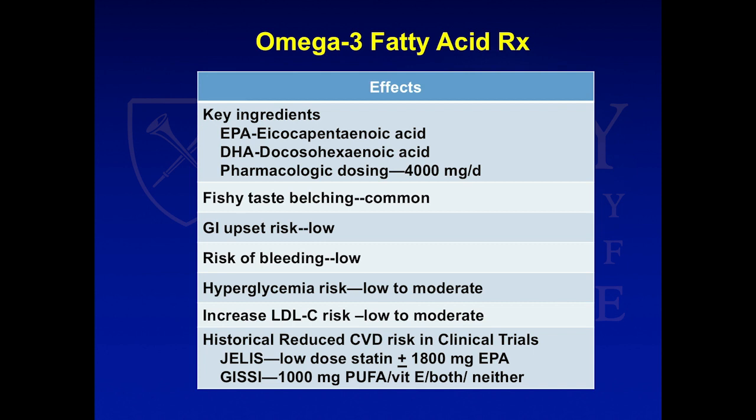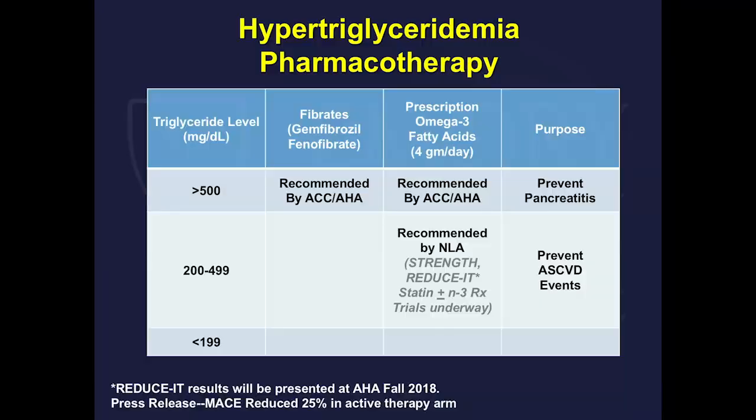And then coming down historically, where have these trials been positive? Why are we talking about these so much? Well, one was the Japanese study, the JELIS study, which used a low-dose statin, and I mean low-dose, like pravastatin 10 type of levels, as Japanese generally have been using lower doses, with only 1,800 of EPA. And then GISSI, which was an Italian study, with no statins on board at all, and low-dose omega-3s, polyunsaturated.